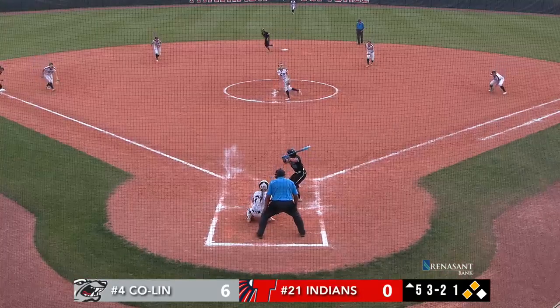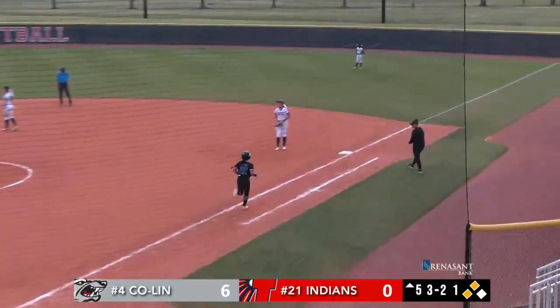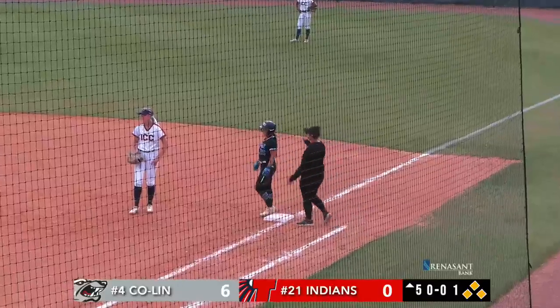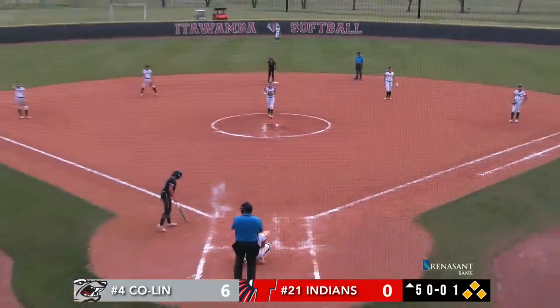The full count pitch misses away. So that's the third walk of the inning given by Hodem. It's going to walk. It's going to load the bases for the Wolves.